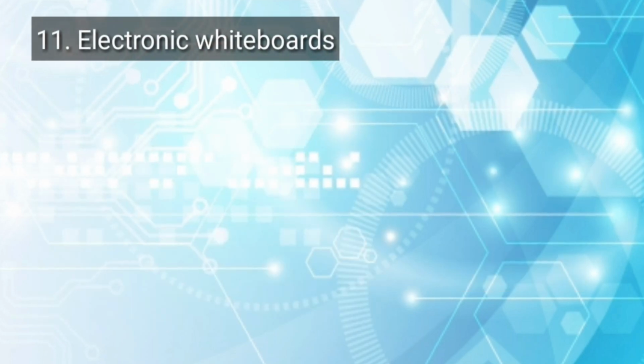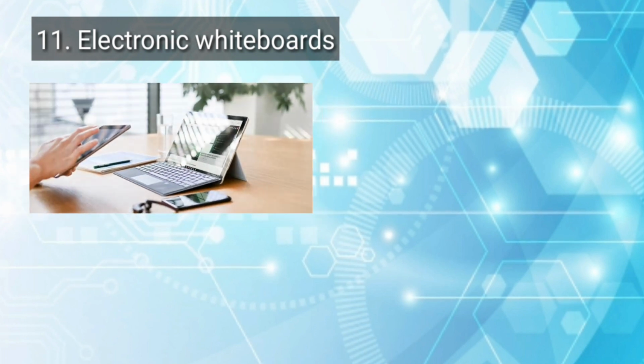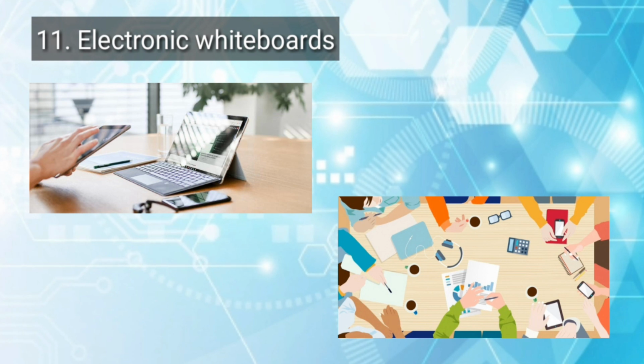Number 11. Electronic whiteboards. Since an office has the capability to store and print everything, they should invest in electronic whiteboards. This can also increase productivity during meetings. All notes that are taken can be saved without having to rewrite from a whiteboard, creating a better note-taking experience.